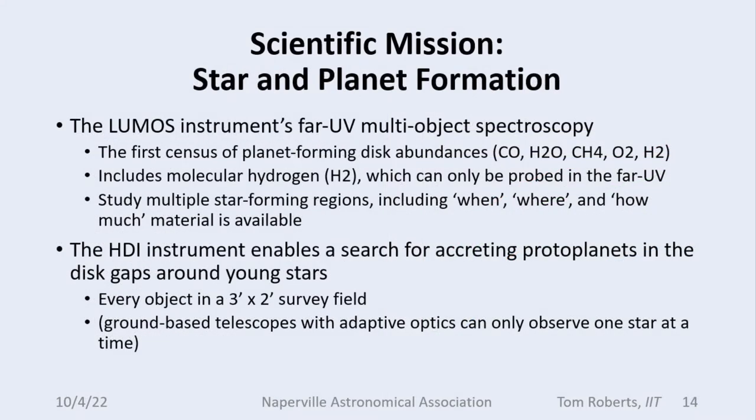Star and planet formation will be a focus of a different aspect. This is the LUMOS instrument. This one can give you more detailed spectrum of many objects in the field of view. And again, it's mostly far UV, which is what you need to measure abundances of hydrogen. That's the Balmer series. But it goes through optical wavelengths, so you can do most of the interesting small molecules that form planets.